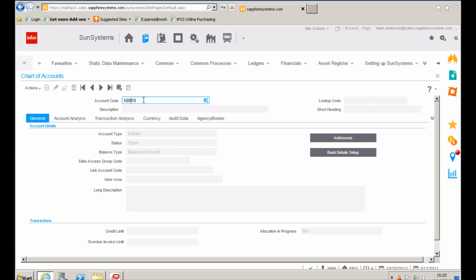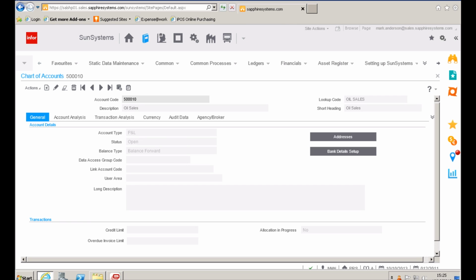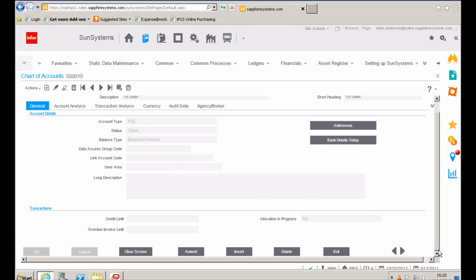I'm afraid you'll suffer my typing more than once in this session. So we're starting off, and I'm looking at a particular revenue account in my chart of accounts.